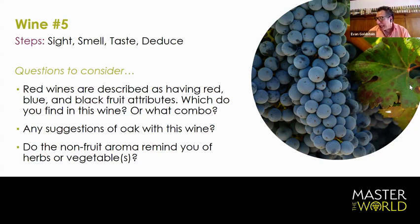I want to save some time for Madeline. So we're going to take a quick look at this wine. No more than 5 minutes or I get confused. I know. We'll give you a little bit more than 5 minutes.